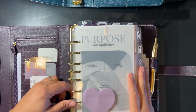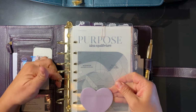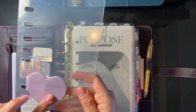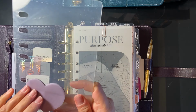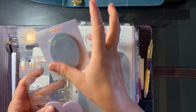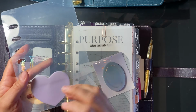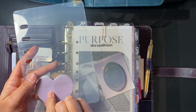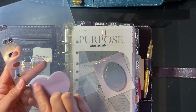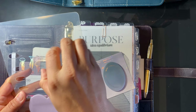It's so pretty. So the first thing that I'll be doing, I will pull over the clear dashboard. These are like the page lifters. I have been using it as a dashboard, so I've been putting my sticky notes on, and I'll do the same thing here. But what I was thinking is just using it as an official dashboard. So if there's a quick note that I want to write down, instead of opening up to the page, especially when you're on the phone and you're in a rush, I'll write my note here and then take it off and then stick it on this plastic thing.